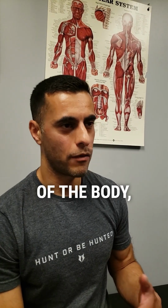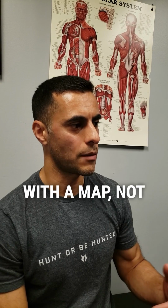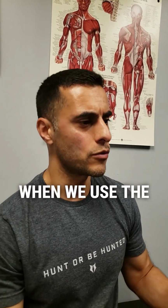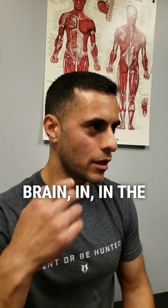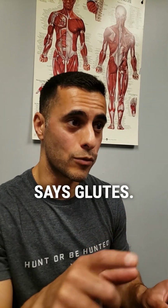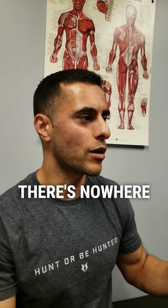We have a map of the body. So it's always important to recognize that we're dealing with a map, not the territory. What I mean by that is, even when we use the term glutes, in the brain we have this thing called a homunculus, which is a representation of different parts of the body. There's nowhere in there that says glutes. There's a region that's your hip, but there's nowhere called glutes.